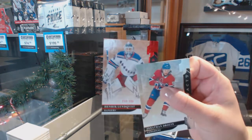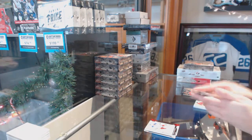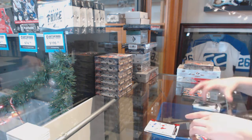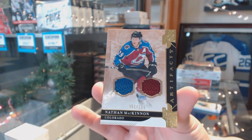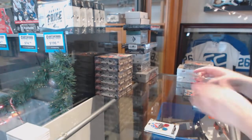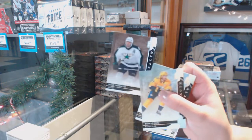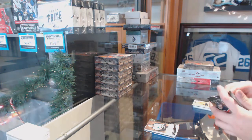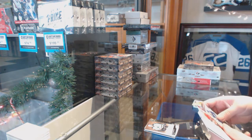We've got number 399 for the Rangers, Henrik Lundqvist. We've got a dual jersey, number 125, Nathan MacKinnon. Number 599, Mike Modano. Number 85, pink of Sean Monahan.